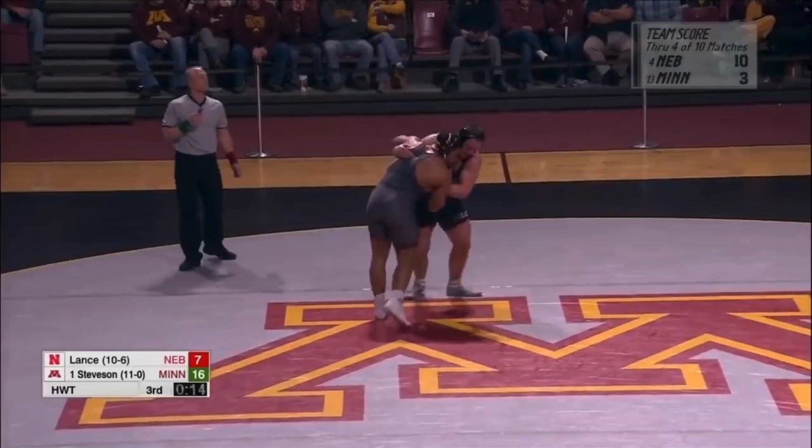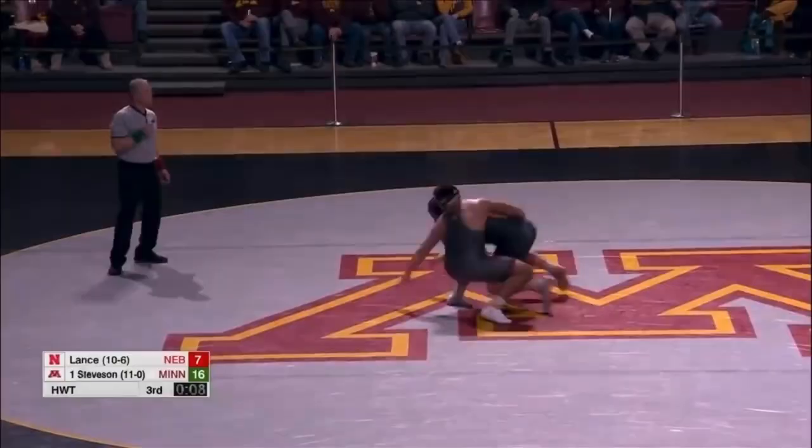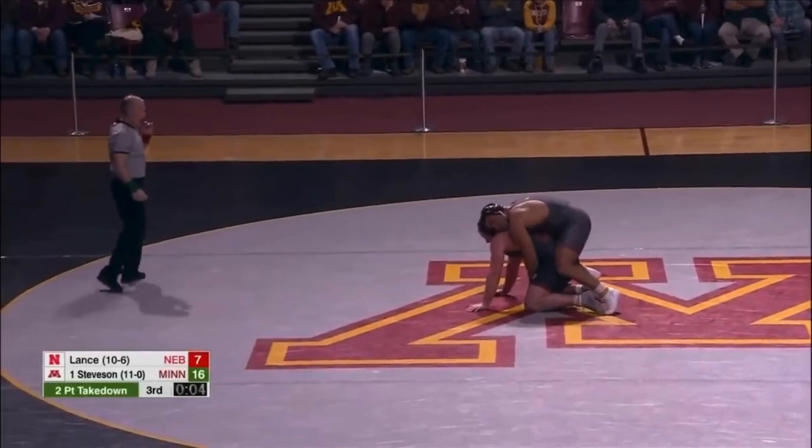Number six, we have the cleanest duck under I've ever seen from a heavyweight. Steveson has continued to be aggressive in the third. 8 points in the first. And two. See, left hand fist bump on that one.